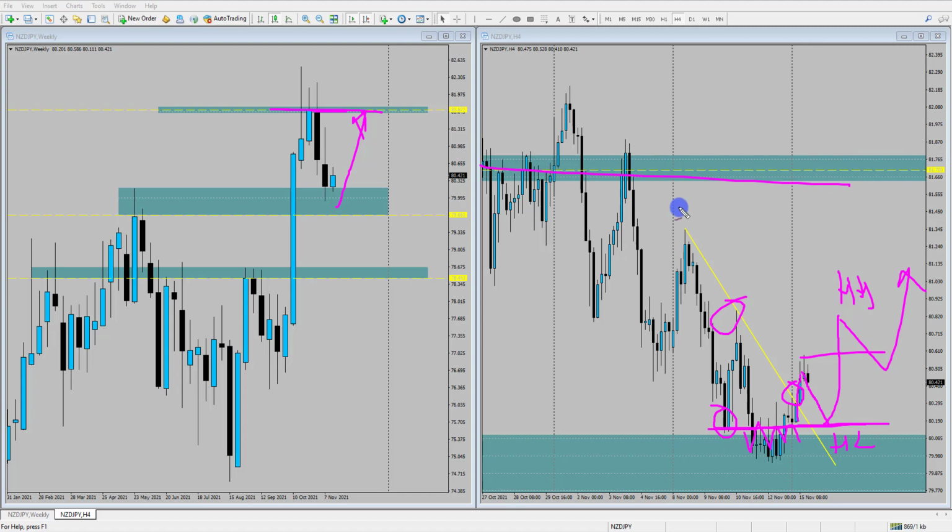So keep an eye on Kiwi yen. It is seasonally bullish, looking for that change in trend, looking for that potential long opportunity.